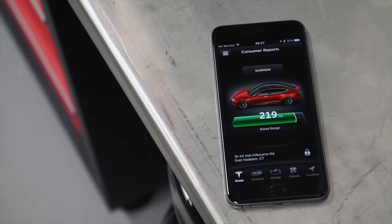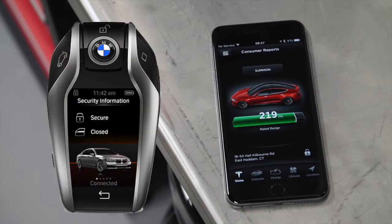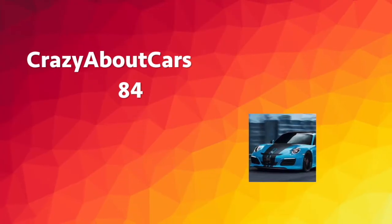So those are our two approaches, the smart key fob and the smartphone app. Here's why I think that the smart key fob is not the future of the car key and why the smartphone app is.